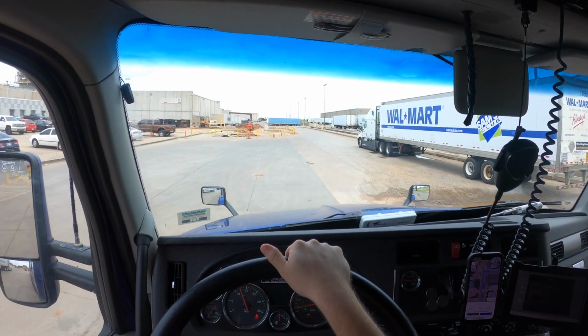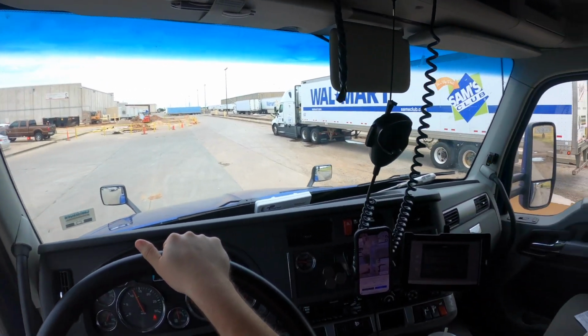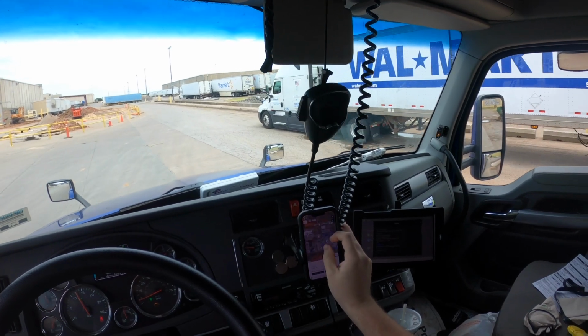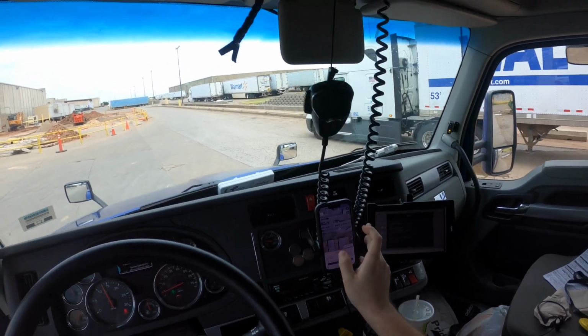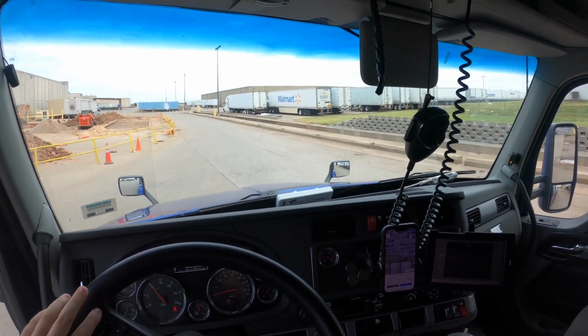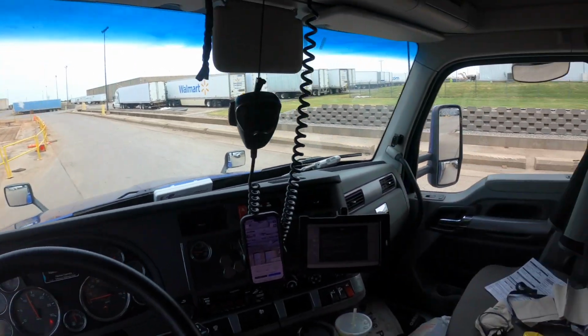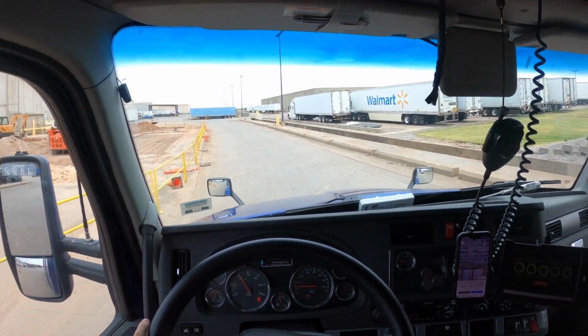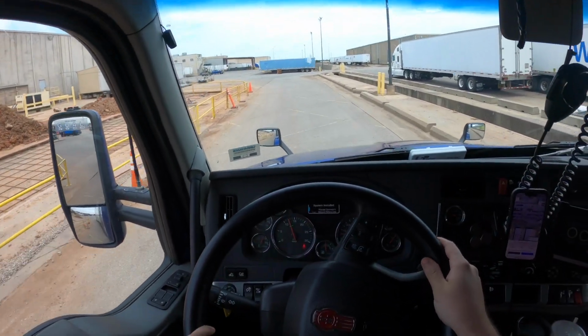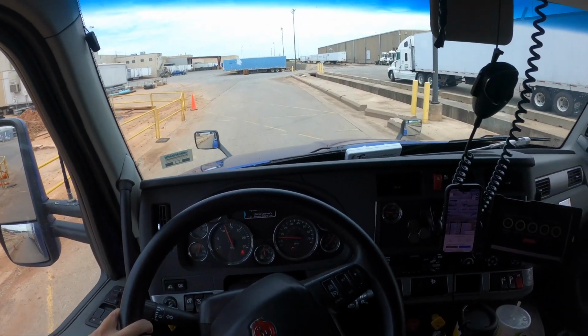It looks like all these backs are blind sides, so I'm gonna have to find somewhere to either turn around, or I'm not parking here. Where am I at right now? Hopefully we can find somewhere over here. I'll probably have to go down and find somewhere to turn around if it's possible, because I'm not gonna try to make a blind side back. But let's see what we can do.